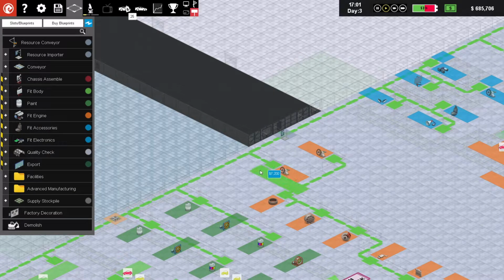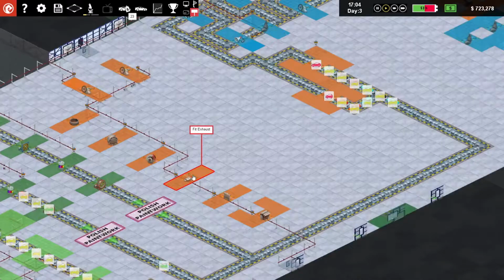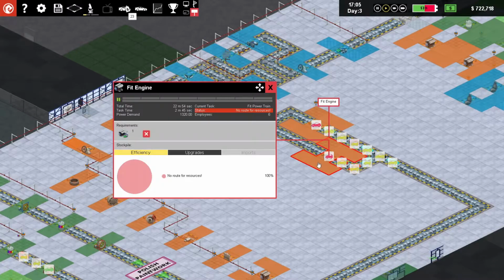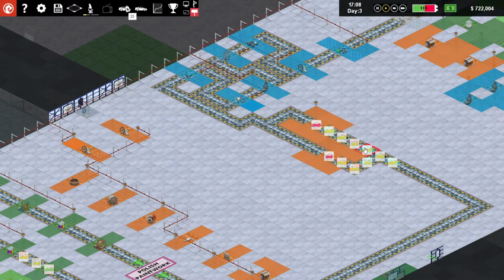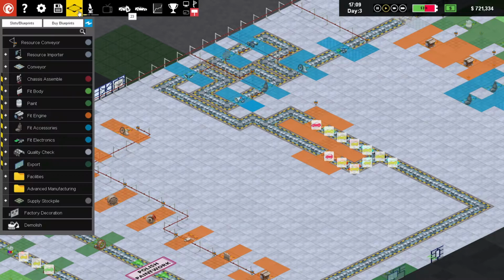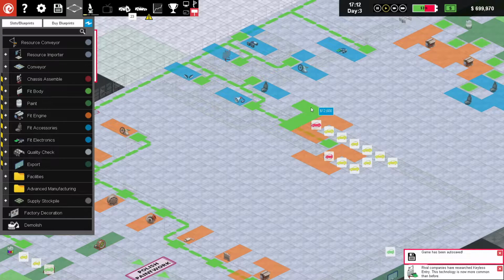And just so there's some help for everybody, let's join them up. Okay, this is very good. So what's happening here? You need to get going, guys, because we need to be producing cars. No route to resource. Oh, okay, sure. My bad. We can take care of that little problem right now.